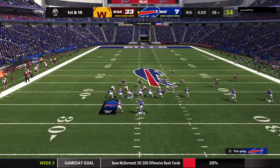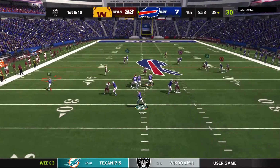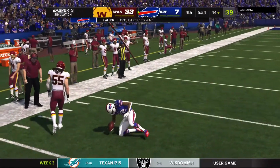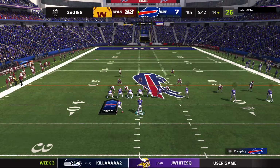Watch the run, watch the run. 55's Mike, guys, 55. Get in the weight room. On first down, Allen. He'll dump this down to Matt Breida. So 5 yards here, 5 on the play. And that'll make it second down.